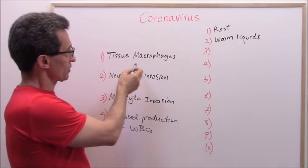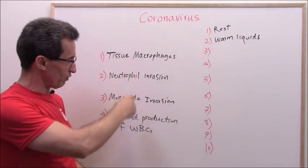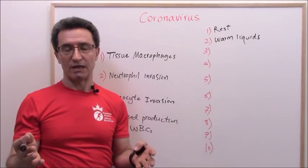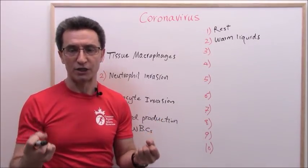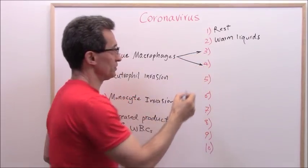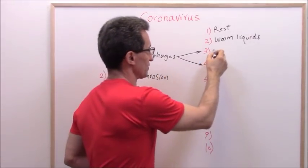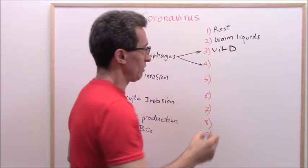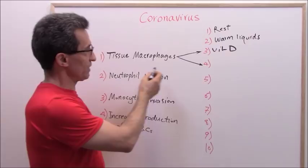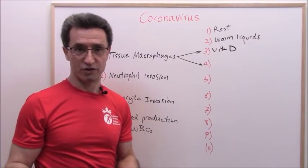To boost the function of tissue macrophages, remember that tissue macrophages do the first line of defense. Remember, those white blood cells, tissue macrophages, neutrophils, monocytes, or other white blood cells, are live organs, and they need nutrients to function better. It is interesting to know that tissue macrophages need 2 important nutrients to fight infection. The most important nutrient required by tissue macrophages is vitamin D. Probably vitamin D is the most important nutrient in general for the immune system. So tissue macrophages need lots of vitamin D to do a better job fighting viral infections, including coronavirus.